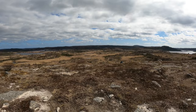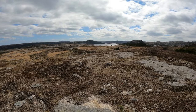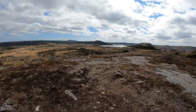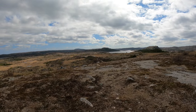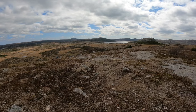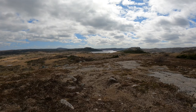Nice little lookout here. See for a long ways. Map here now. I believe that's West Pond right there. Road goes right along the side of that one, so that's the direction I'm heading.